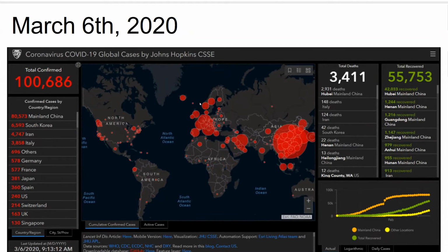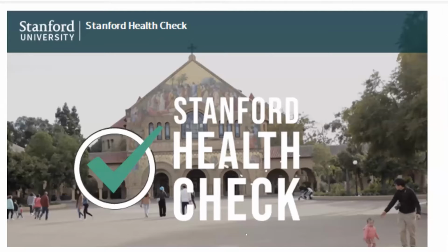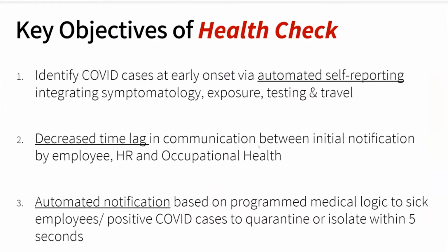As an occupational health physician at Stanford, taking care of employees and other folks, what would we have to do very quickly? I didn't think it was going to go to 120 million cases globally, or 30 million cases, but I knew it was going to have some sort of impact. So we created this Stanford Health Check. Basically, and I'll show you what it is.